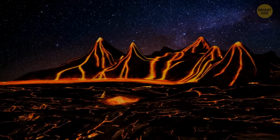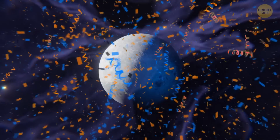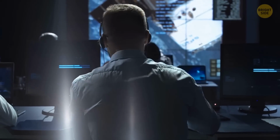Volcanic activity has increased on the near side. Intense lava flows filled the old empty craters. Ta-da! And this is how the beautiful lunar mare was born. That's about how it all happened.